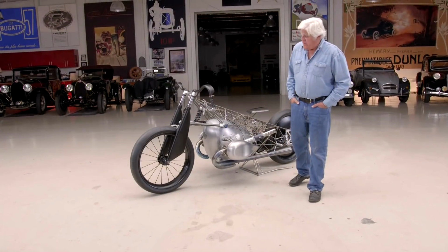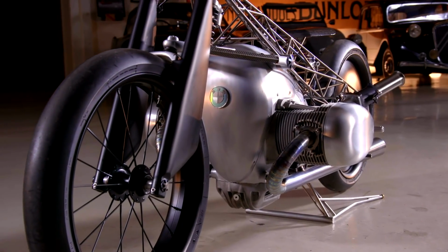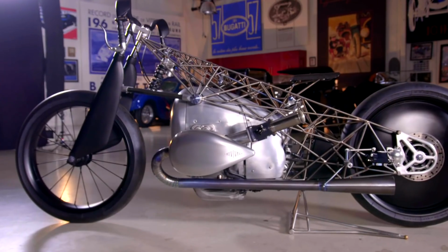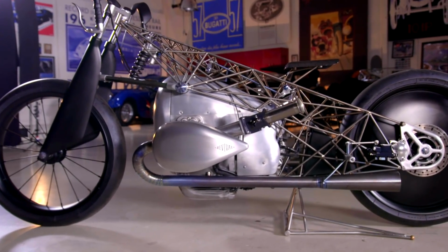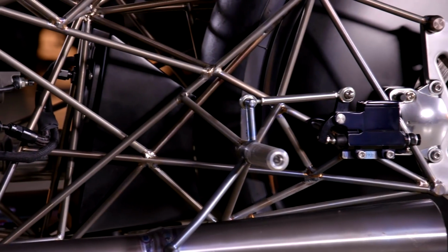Jay Leno's Garage. Today, something a little bit different. This is called the Birdcage. It is motorcycle art. You know, it's funny, in the last couple of decades, we've really looked more and more to automobiles, motorcycles, tractors, whatever it might be, as artwork.